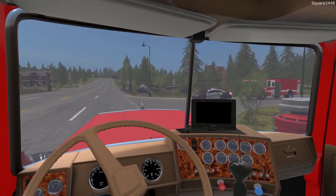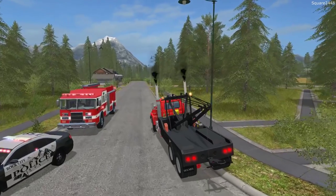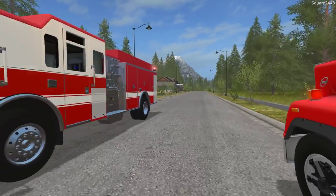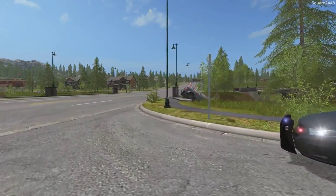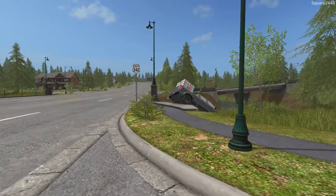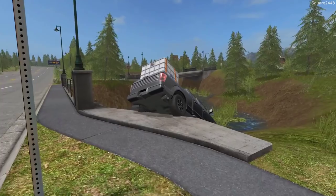Looks like police and fire are on scene. I'm excited to be back here with a heavy rescue series. I really do enjoy this series. It's pretty awesome, and I do have some plans to make this even better than what it already is.